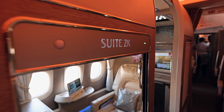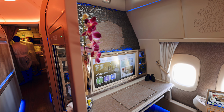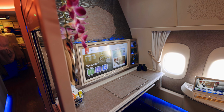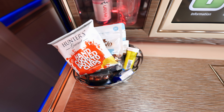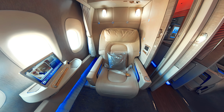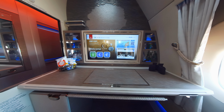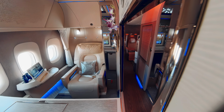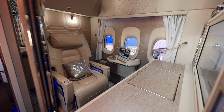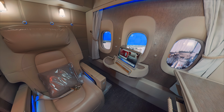I again chose Suite 2K, and also here I was stunned by how much of a difference the colorful lighting makes. The provided amenities, of course, were exactly the same, just a snack basket featured different chips. Looking at the massive armchair, the intense blue lighting now reveals all the different LED locations that Emirates incorporated into the design, and that also goes for the entire cabin. From LED strips in the ceiling tiles to the little wall elements behind the seat, the achieved resemblance to the appearance of the mood lighting found in Mercedes-Benz cars is indubitable.